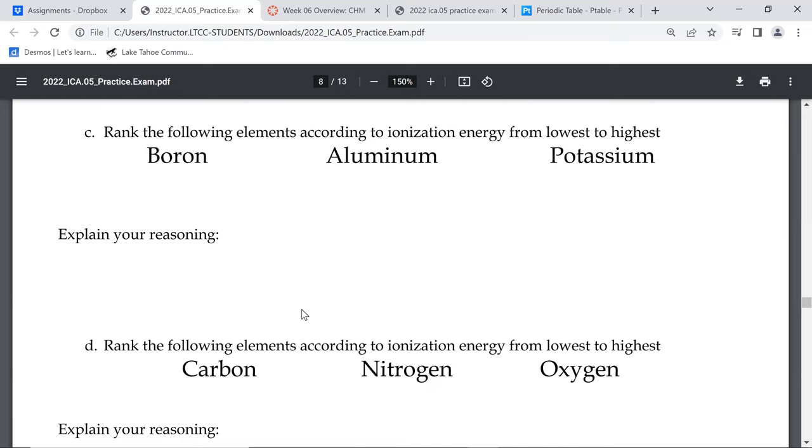It's easy with ionization energy to do what I just did and mix up highest versus lowest of those greater than, less than. It's easier to take an electron away from potassium, which means its ionization energy is lower. It takes less energy to peel that electron away. So the lowest ionization energy would be potassium, then aluminum, then boron. Questions about ionization energy for the general trends there?